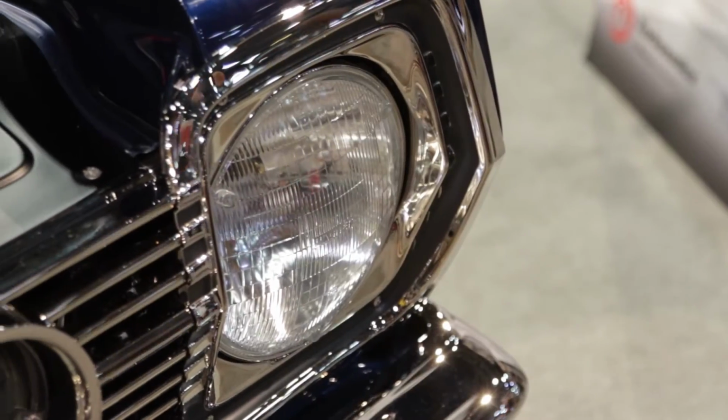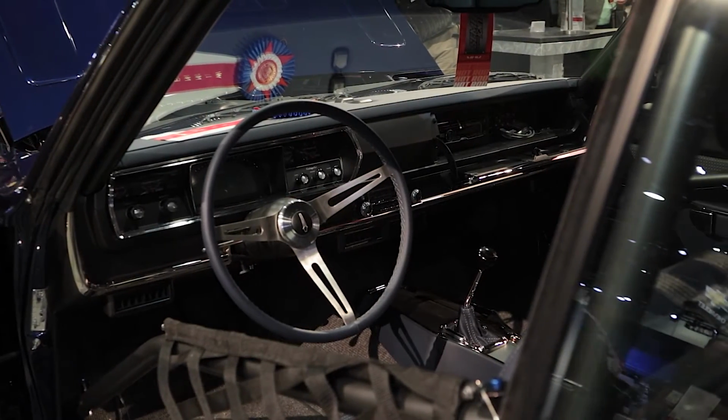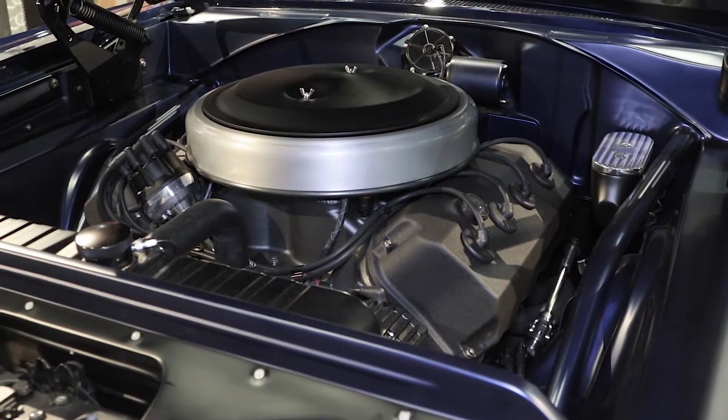I think people are going to freak out when they see this very austere Plymouth pull to the line, a Hemi rumbling away under the hood, and then whooshing its way to probably a 9-second quarter mile. What do you think? Yeah, 9 seconds is definitely doable for sure.